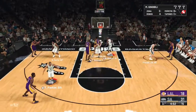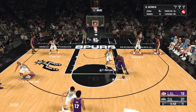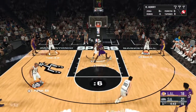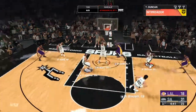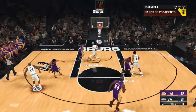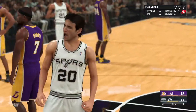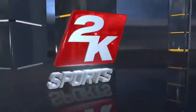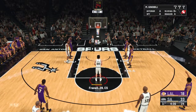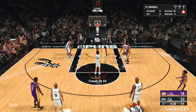Bryant outside. Pass to Horry. Here's O'Neal. Rebounded by the Spurs. A fantastic effort on D to get up in his face and deny the layup. The dunk with a foul on top of it. So strong. Oh, what tremendous focus to absorb the contact and find a way there to finish. The first personal foul. First team foul.